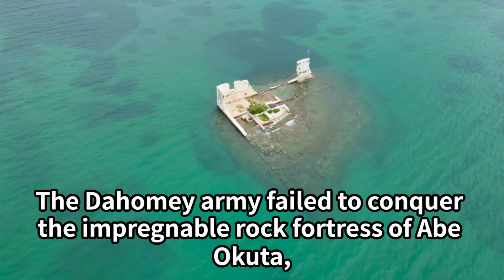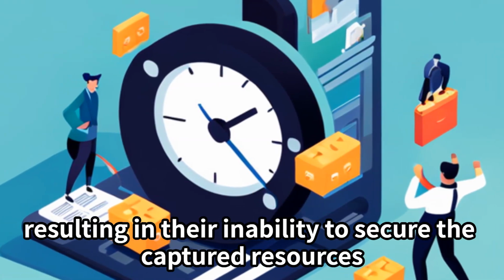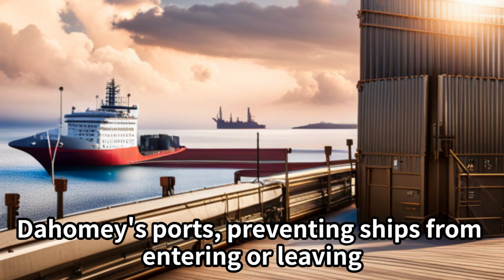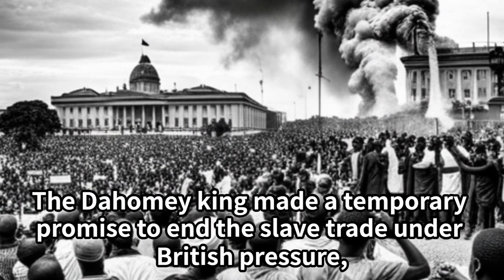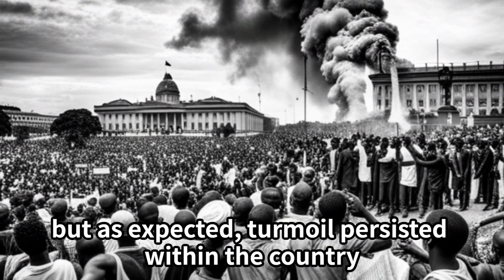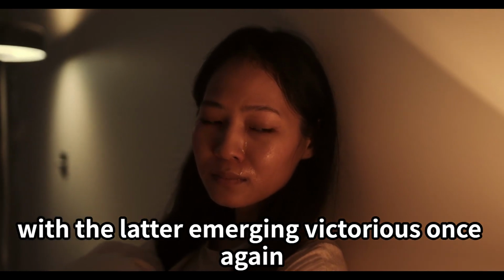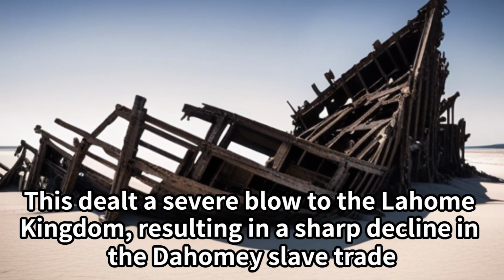The Dahomey army failed to conquer the impregnable rock fortress of Abeokuta, resulting in their inability to secure the captured resources. Although the Dahomey Kingdom remained indecisive, it was the French who took the first steps. They initiated a blockade on Dahomey's ports, preventing ships from entering or leaving. The Dahomey king made a temporary promise to end the slave trade under British pressure, but as expected, turmoil persisted within the country. In 1864, another significant conflict erupted between the Dahomey Kingdom and Abeokuta, with the latter emerging victorious once again. This dealt a severe blow to the Dahomey Kingdom, resulting in a sharp decline in the Dahomey slave trade.